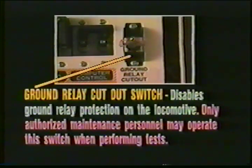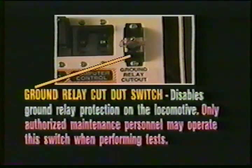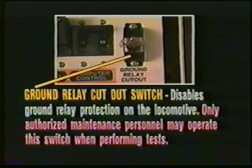Ground relay cutout switch. Disables ground relay protection on the locomotive. Only authorized maintenance personnel may operate this switch when performing tests. Parking brake. Power supply for the electric parking brake.